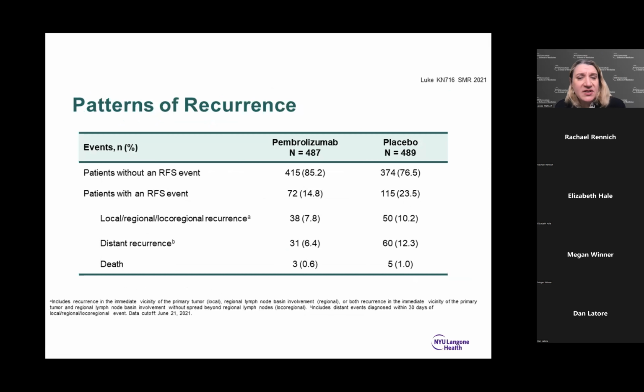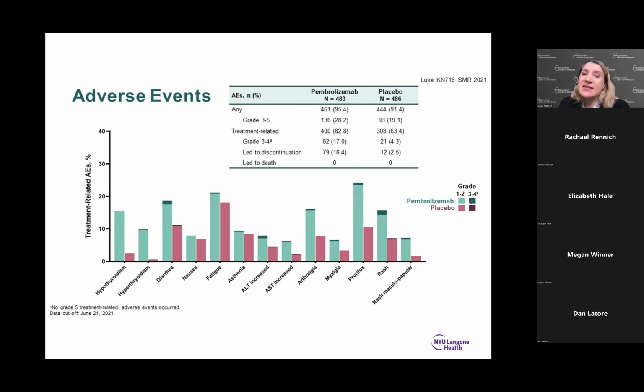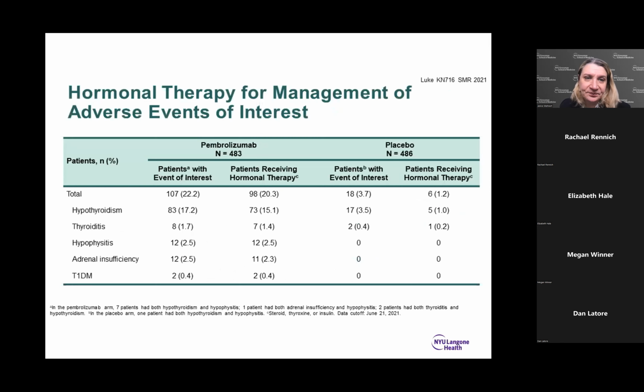I will note that immunotherapy does tend to influence patterns of recurrence to the point that the patients who got treatment had lower incidences of recurrence. And the side effects are pretty much what we already know about immunotherapy in general, that it's a tolerable therapy, but can occasionally lead to serious side effects that can be permanent, even life-threatening. Luckily, in this trial, there were no treatment-related deaths.